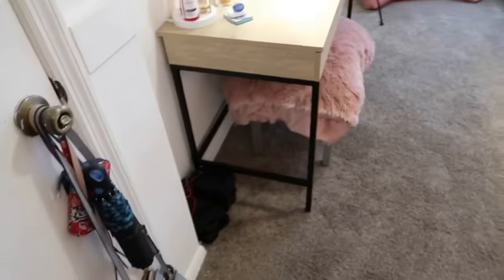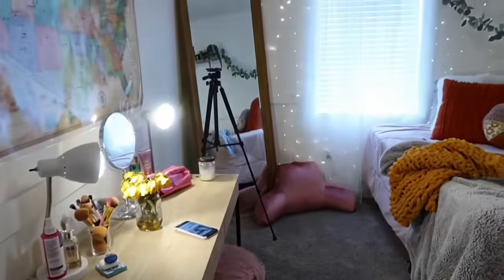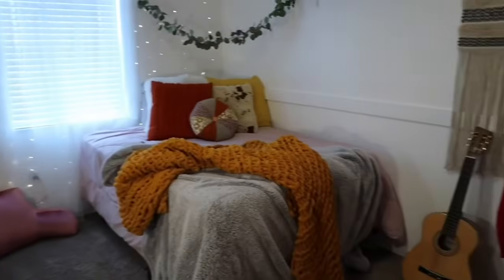I'm finally finished cleaning my room. It looks literally a million times better. So now I'm gonna show you guys because it is looking good and I'm out of breath. Okay. So, you know, walking in, here is the overview of my room.